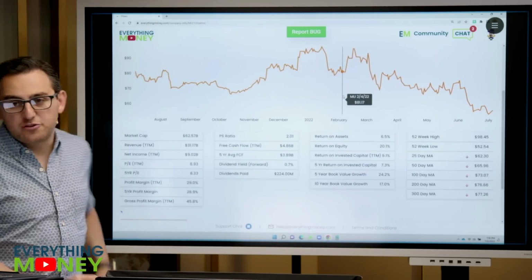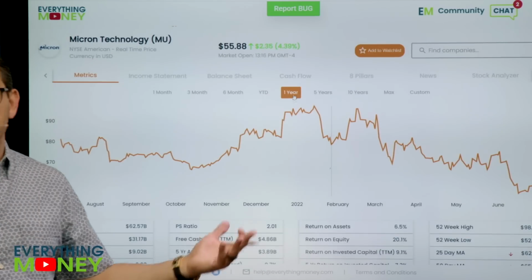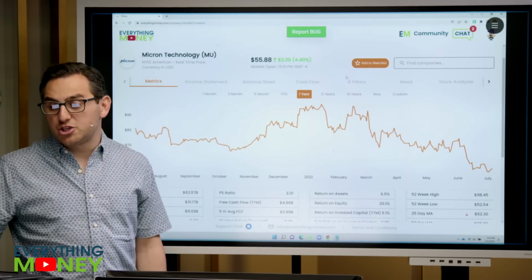So as I said, look at the 52-week high, $100, 52-week low, 52. And it's currently selling for $55 a share, $56 a share. Wow, it's up 4% today. Holy cow, today's a down day in the market by a good chunk, and it's up 4% today.